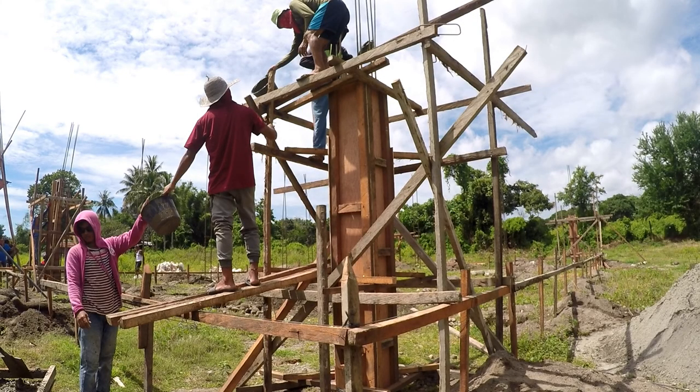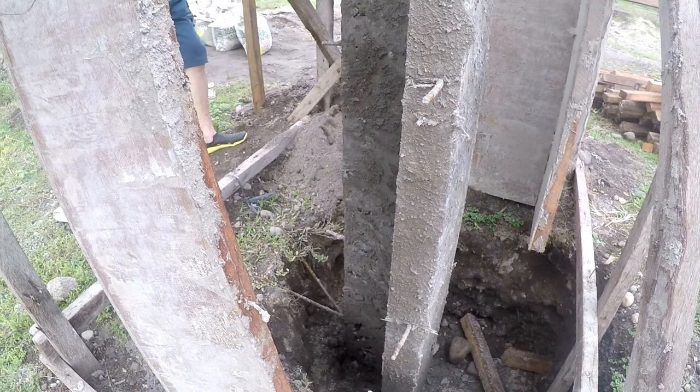Pouring from the top, and some minor honeycombing, which will be dealt with there and then.